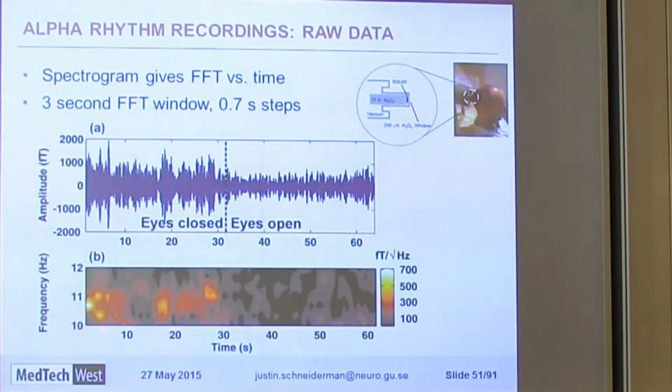Looking at a spectrogram, I think, is a nice way of making this a more visually appealing presentation of this data. So between 10 and 12 hertz, Fredrik has a nice alpha oscillation. So these bright spots represent this strong signal in the spectrogram of something around 10.5 hertz, for example, here. And you see that the signal sort of comes and goes, but it's fairly strong, so on the order of some fraction of a picotesla. And when he closes his eyes, that signal is significantly attenuated, yeah?